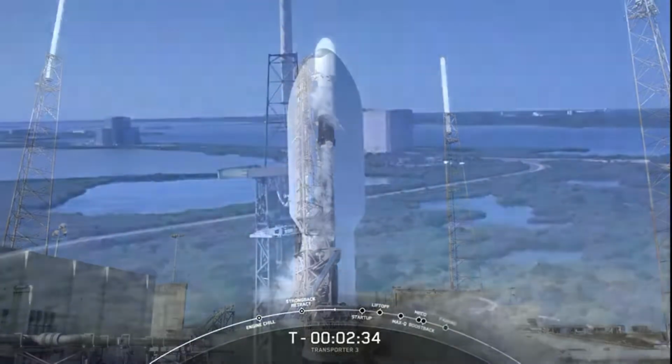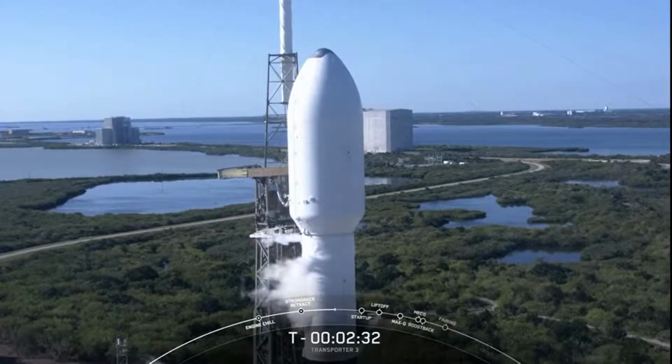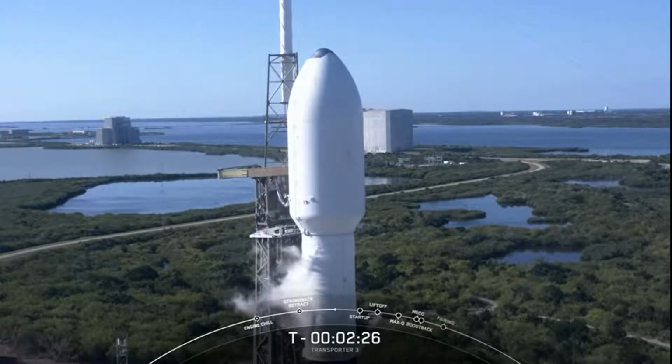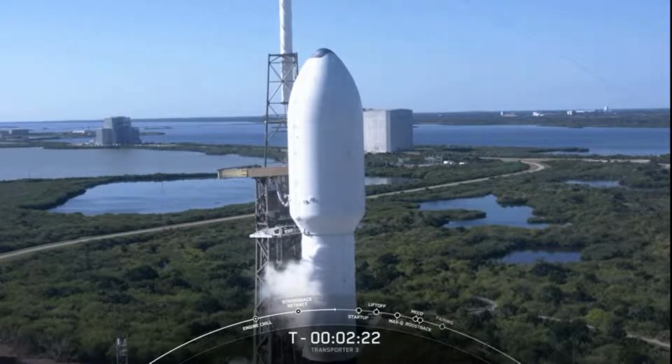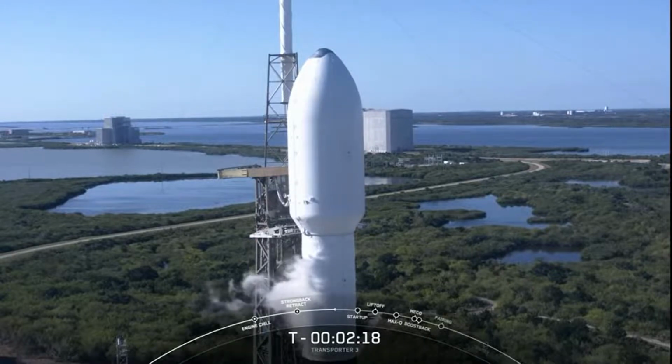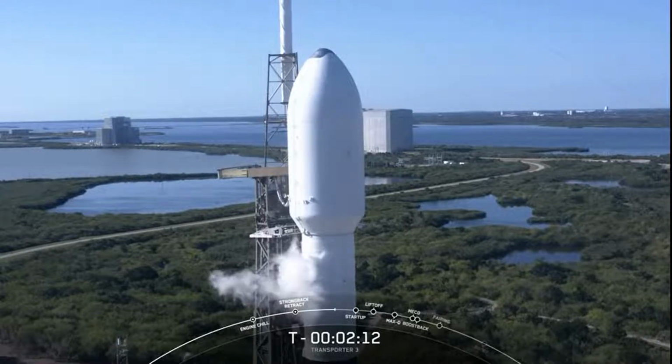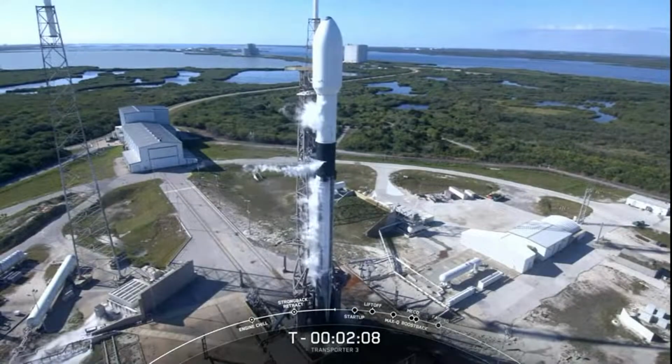1 minute before liftoff, you'll hear the announcement that Falcon 9 is in startup, which means that the rocket's own internal computers are now autonomously controlling the launch countdown. As I mentioned before, our satellites are inside the fairing. They continue to be healthy. Team is tracking no issues on the rocket. And as a reminder, if we don't launch today, we do have a backup opportunity tomorrow at the same time.